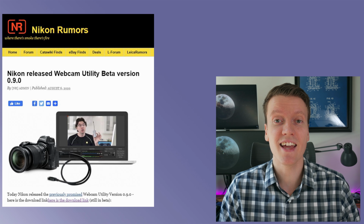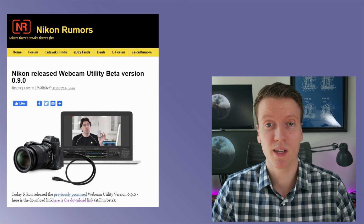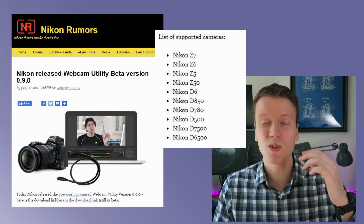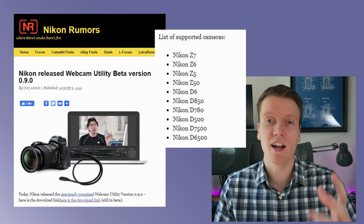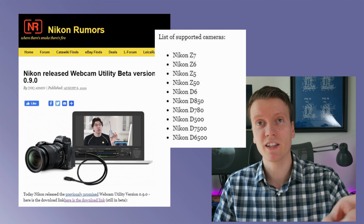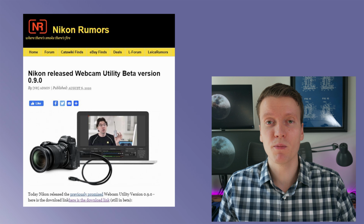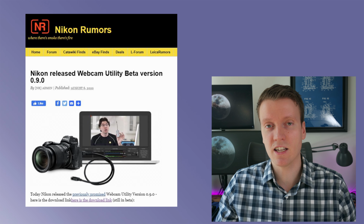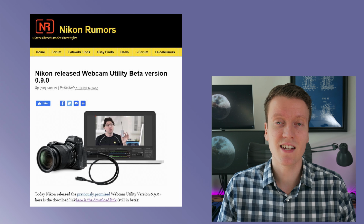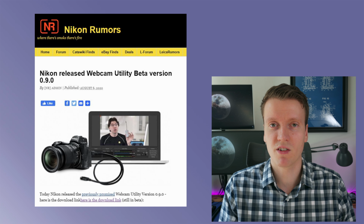Again, first story of the day is Nikon is releasing their beta version of a webcam application. This allows you to natively plug in a lot of Nikon cameras, mostly their newer mirrorless and some of their high-end DSLRs, directly from a USB cable into your computer without having to use a third-party adapter. There are some third-party capture cards that take an HDMI signal to USB. Plug that into your computer, but that's an extra device you have to buy on your own and worry about compatibility and device drivers and things like that.